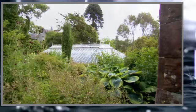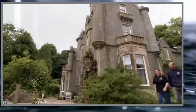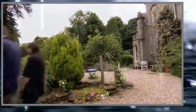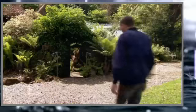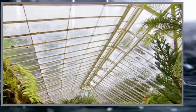But on the Scottish island of Bute, there is a restored fernery that shows just how passionate the Victorians were about growing under glass. Graham Alcorn's family maintained the fernery according to the original inventory of 1879. Its construction shows the Victorians' remarkable technical expertise.